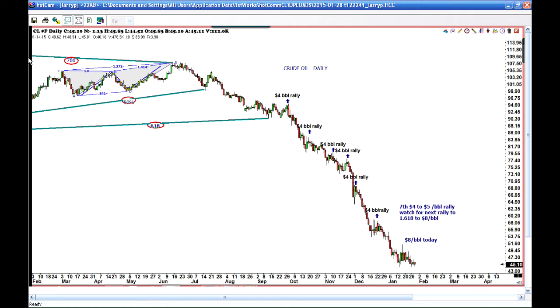As you can see from the chart that I posted into Tiger TV, we had seven $4 to $5 rallies since July. Each one of them went into new lows. This time we had an $8 rally, and it's taken 2 weeks. And we haven't made a new low, so maybe selling is starting to dry up. I mean, it's just a foregone conclusion when you listen to the news that oil is going to somewhere between $28 and $40 a barrel. So there's going to be an interesting situation. This market is one of the most oversold markets we've had in a very, very long time. So we'll have to keep a close eye on it.